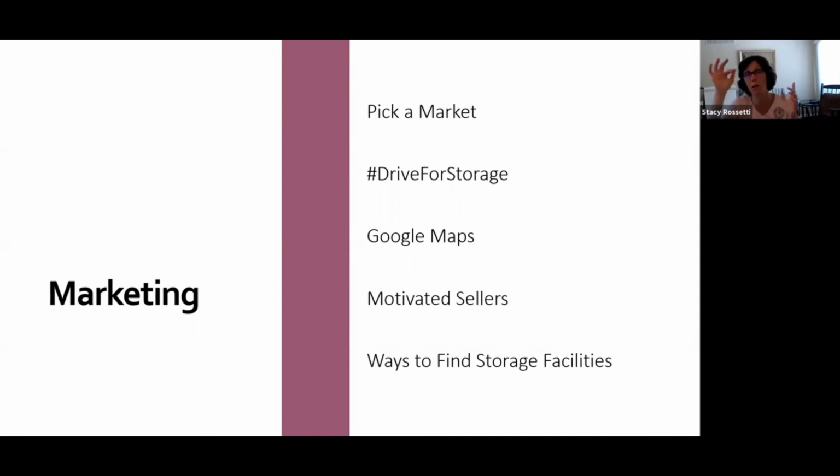And the way you can do this is you can just go online and go right to Google Drive, I'm sorry, not Google Drive, Google Maps.